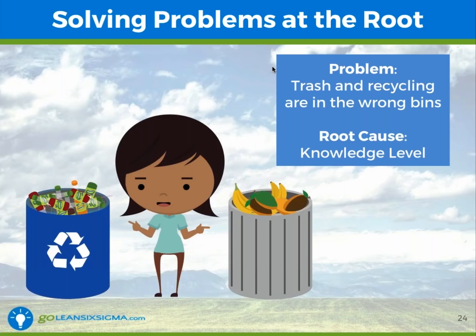You could put signage on the wall. You could put pictures of trash on one and recycling items, recyclable items on another. You could use those lids that have the holes that restrict anything you put into the size of a water bottle. And you could use training, right? So it doesn't limit it. It doesn't knock out training as a solution. It just says there's a world of possibilities. If it's just knowledge level, we can address that with all kinds of methods.